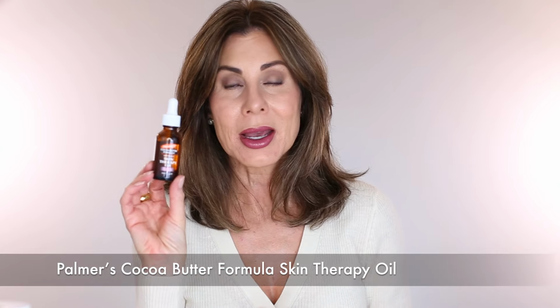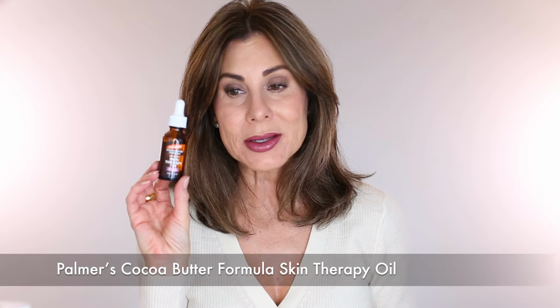Oil for Face. I actually have 2 bottles of this. I keep one in my workout area, and I apply it before I start my workout. So I will just put some oil on my neck and décolleté, just to get that little boost while I'm working out as well. So great products. I've been very, very happy.